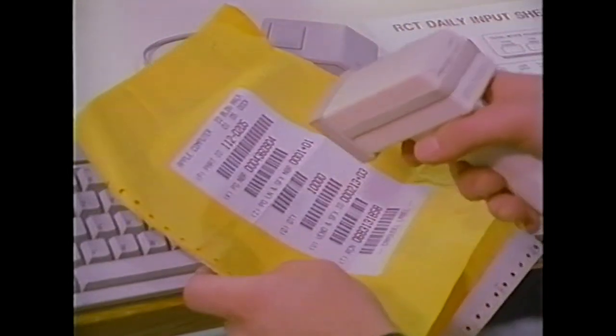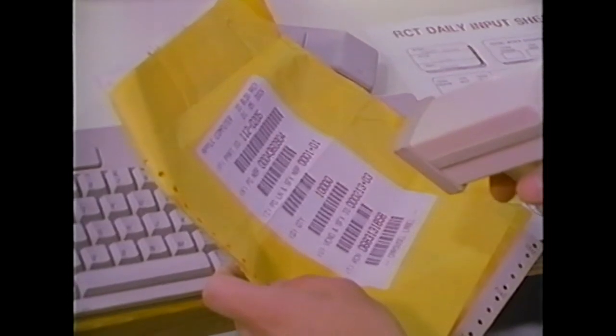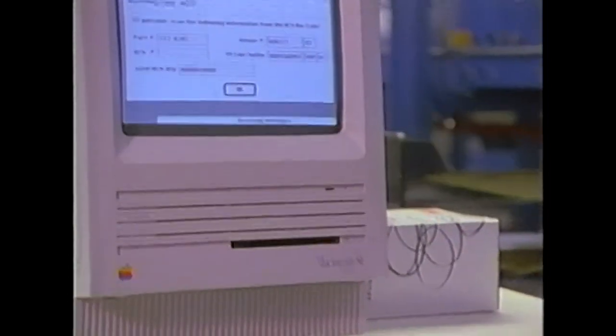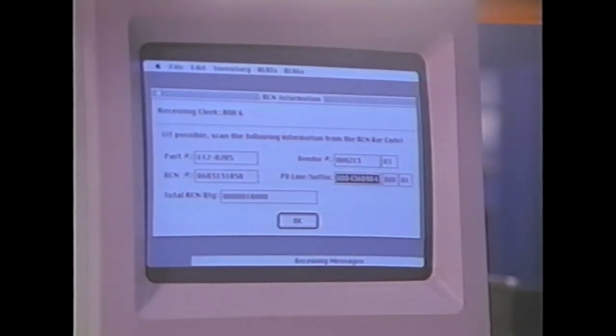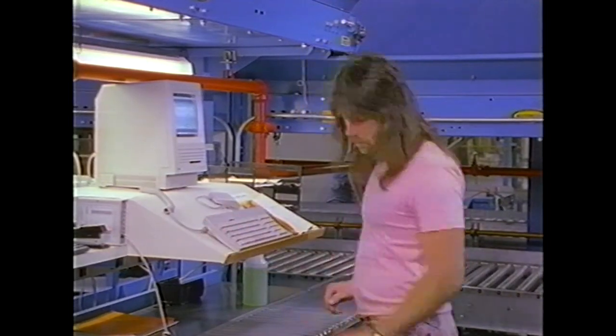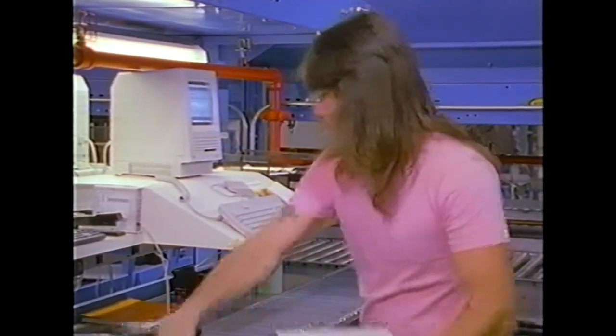This material receives a bar-coded serial number, which is entered into an MRP2 inventory system. Part number, vendor number, PO number, and quantity are all bar-coded on the shipping bill. Logistics personnel put enough material in each tote to adequately supply the assembly line.